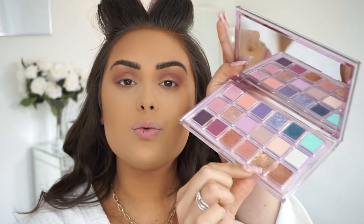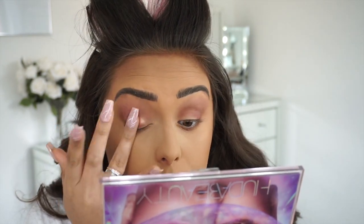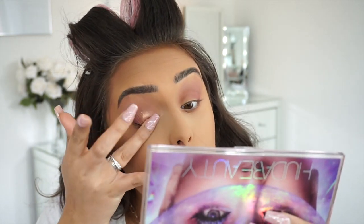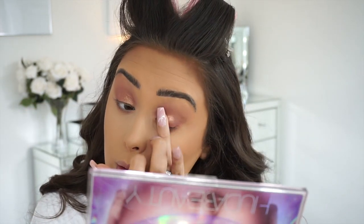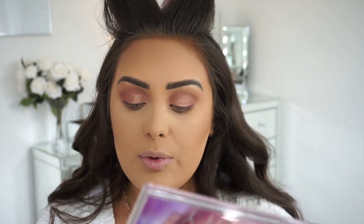And then I'm going to use the shade Frazzled, which is this beautiful shimmer shade. And I'm just going to pop this all over my lid. I'm just going to go straight in with my finger. I'm not going to put a base down or anything because I don't want it to be too much. And these are also really buildable, so you can just really build them up. But literally all over my lid. You can be a little bit messy with it.